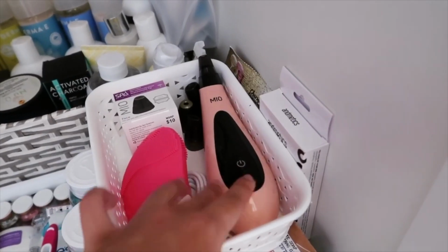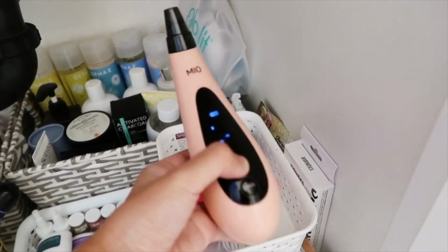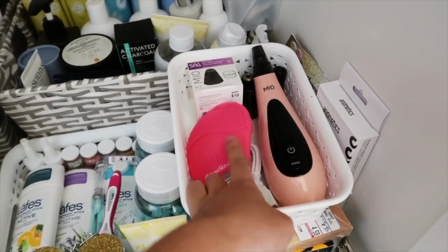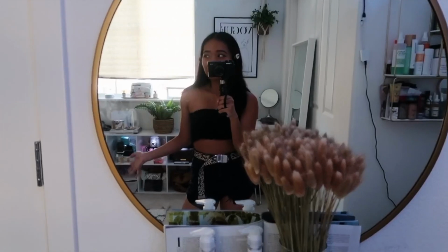Face tools right here. Basically, it's a pore vacuum from Spa Sciences. I love them so much. You guys should check it out. And this is a little facial massager. But that is that. Okay guys, so I think that was everything.